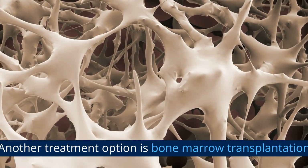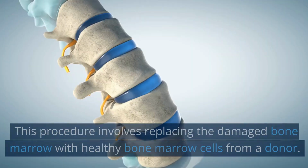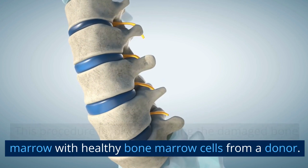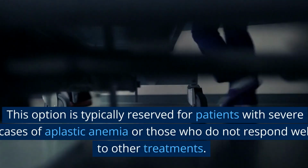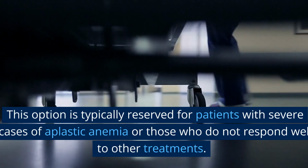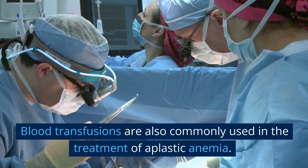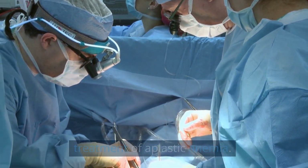Another treatment option is bone marrow transplantation. This procedure involves replacing the damaged bone marrow with healthy bone marrow cells from a donor. This option is typically reserved for patients with severe cases of aplastic anemia or those who do not respond well to other treatments. Blood transfusions are also commonly used in the treatment of aplastic anemia.